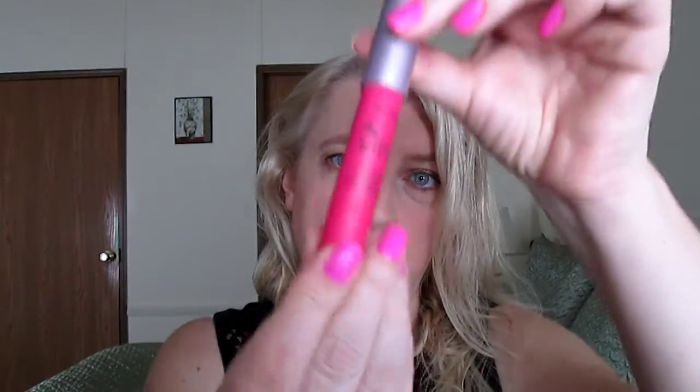But I was playing around with it this morning with some other lip products for layering purposes, and I tried it over my Tarte LipSurgence Natural Matte Lip Tint in Lively, which looks like this. This was part of a 500-point perk from Sephora, and the first time I tried it, I was like, oh, I don't like a lot of things about this. I don't care for the color. I don't feel like it's that wearable on me. It's a little too intense.